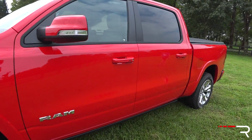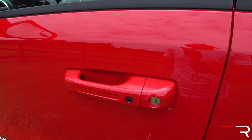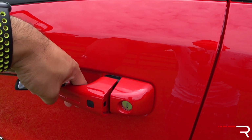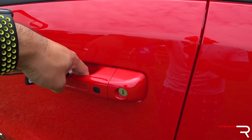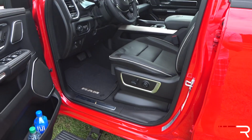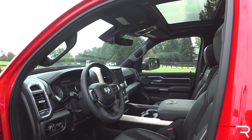Now, as you approach the new Ram, you're gonna notice there's a black button on the door handle here. If you just touch the button here, that locks the door. If you wanna unlock it, Ram puts a little sensor on the back of the handle, just touch it, and then it'll open the door for you. And then my tester has the power deploying running boards, as I said earlier, which do make getting in the truck a lot easier.